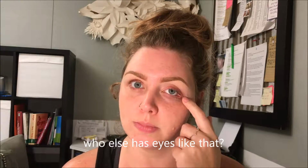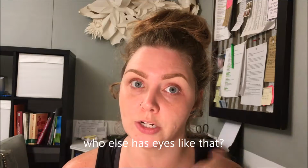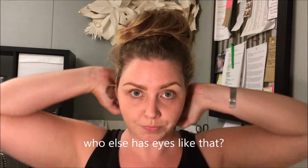Especially right here where my eyeball doesn't quite touch the skin of the eye socket. Especially growing up, my eyes would naturally tear all the time. So I'm going to cover all that up.